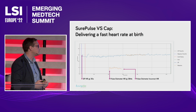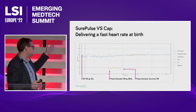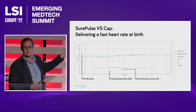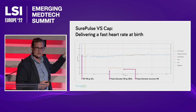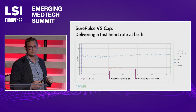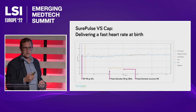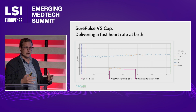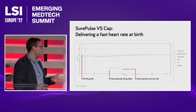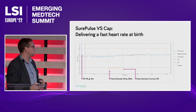Now, here's just an example of some of the data that the device gives in comparison to a pulse oximeter. So on the time trace on the left starts at birth. You see the pulse oximeter in orange takes 6.5 minutes to pick up a pulse rate. And at that time, the pulse rate is actually incorrect, and it's halved the actual rate, whereas the SurePulse picks up within 35 seconds. Now, when every second counts, this is absolutely critical to give clinicians what they need to be able to manage the resuscitation appropriately. And current technologies just don't do what they need to. Whereas SurePulse, because of the location of the sensor and the optimization for birth, we can pick up the heart rate when it's needed.